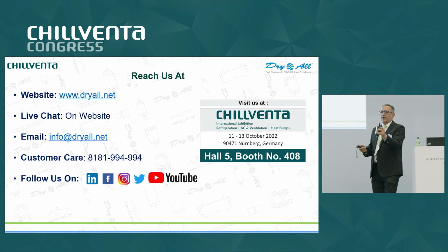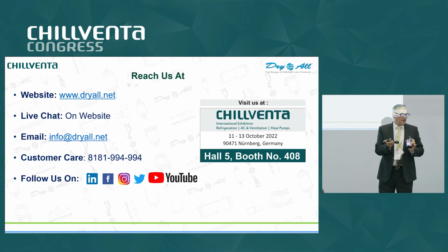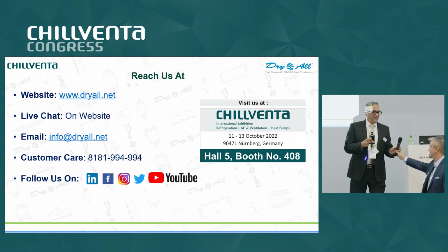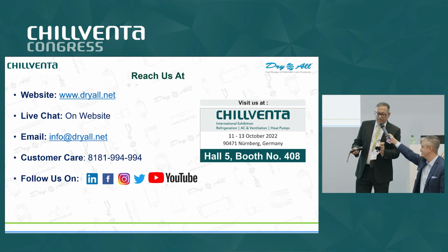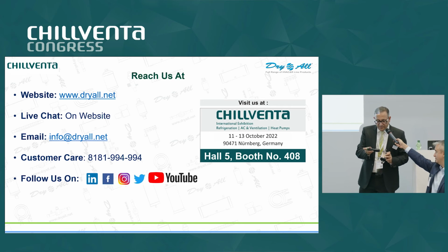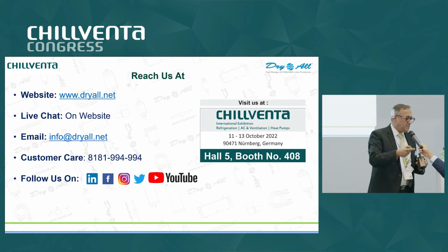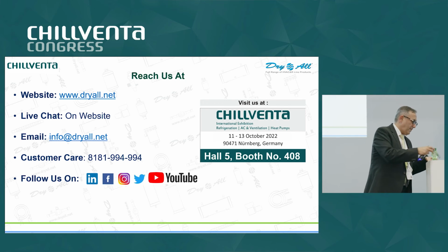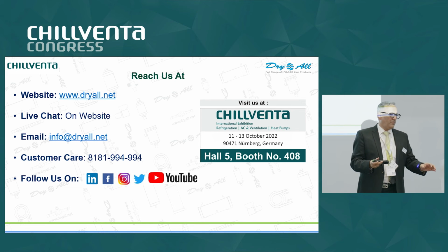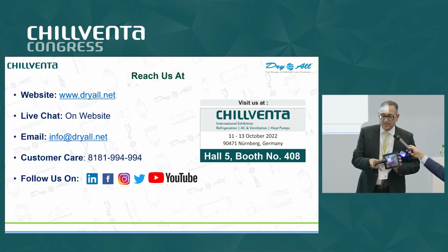So this is the dryer that we have, and we put a dye in here. The dye is here. So this is a filter dryer we have. This is a dye we put in here, and this will release the dye into the system. It's such simple technology. And can I have the condenser? And this is how the leak looks like.